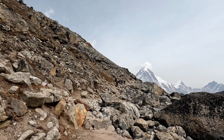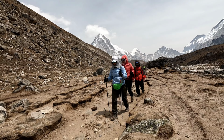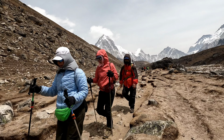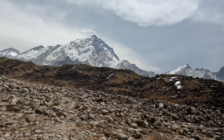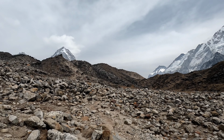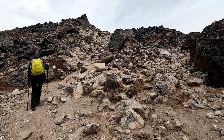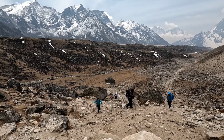Initially from Lobuche, for 1 hour, it's flat ground that you will be walking on to reach Goraksep. Then there are 2 hours of steep climb. So for approximately 1 hour, it has been flat ground that we have been walking. And here now you see is a steep climb up that complete hill, which is approximately 60-meter elevation.